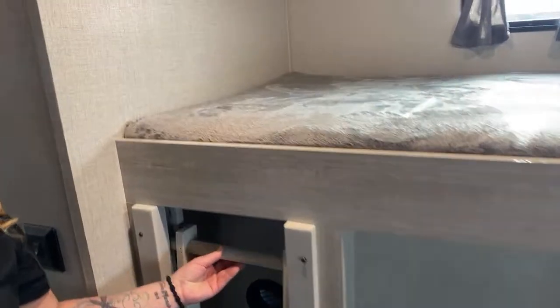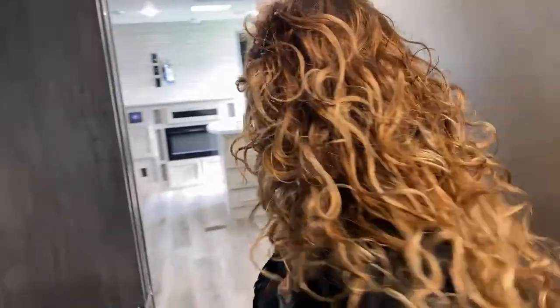All right. So I think the only thing we missed is up in the front. So let's go see where mom and dad sleep.